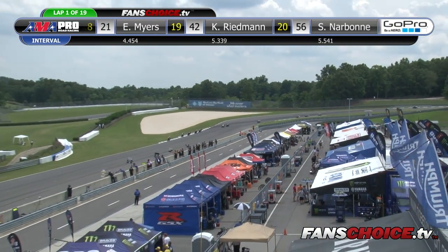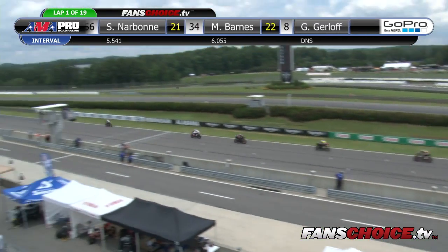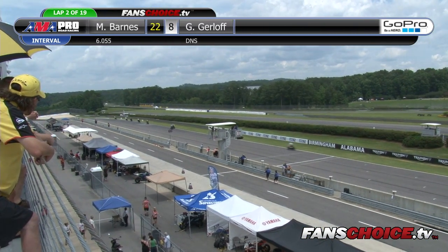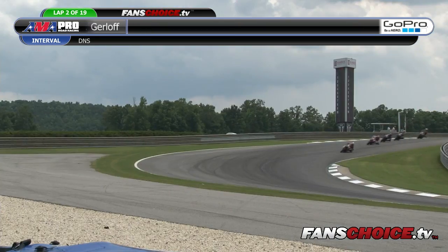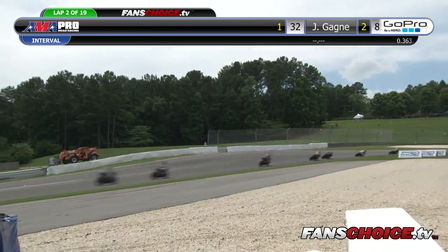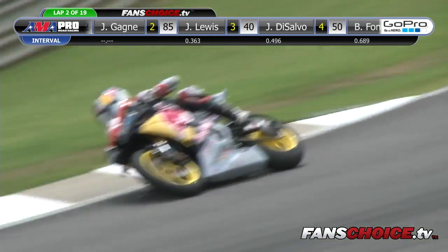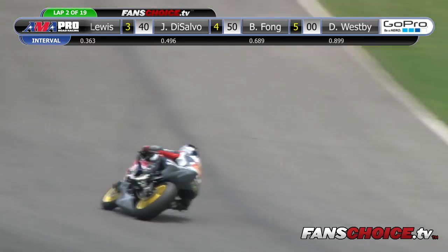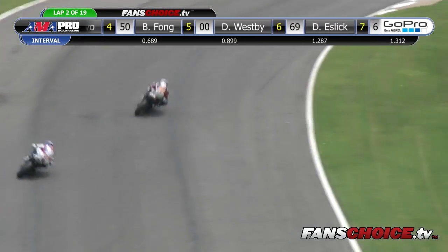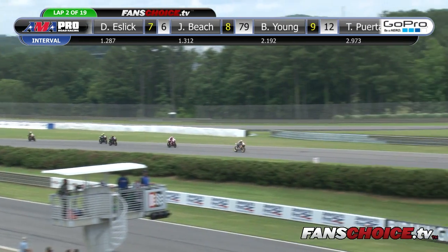Oh, the Wolverine slicing and dicing back there. Looks like Westby jumps up into the 4th spot as they come across. Now that's Bobby Fong going back and forth with Westby. So few Triumphs right there in that lead group, giving them all they can handle. All right, we've got a couple of laps down, 17 remaining. Real quick look at the top 10. It's Gagne leading Lewis, Jason DeSalvo, Bobby Fong, Dane Westby, Danny Eslick, J.D. Beach, Blake Young, Tomas Puerta, and Jake Zemke.